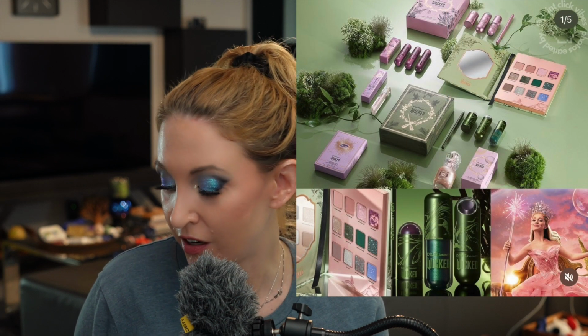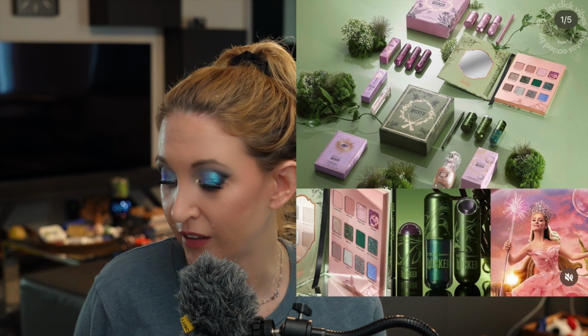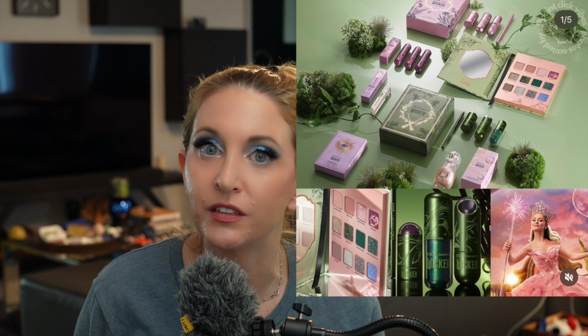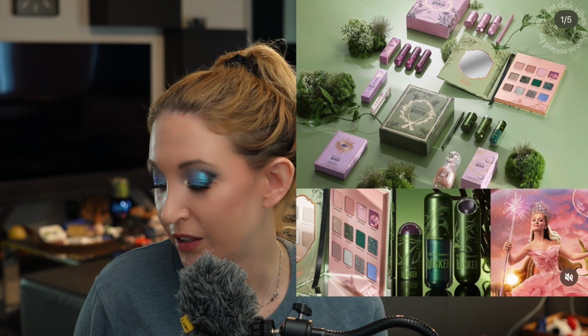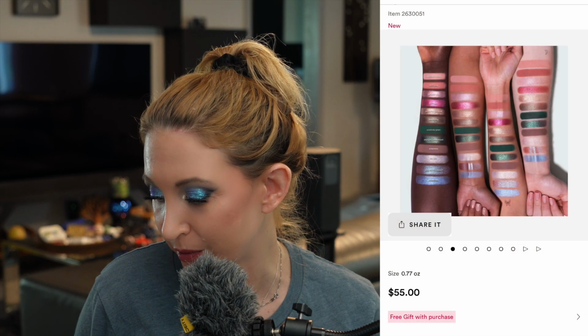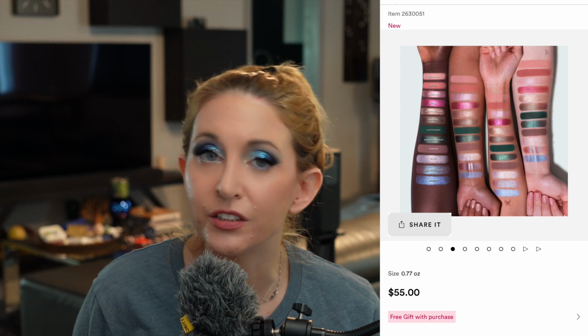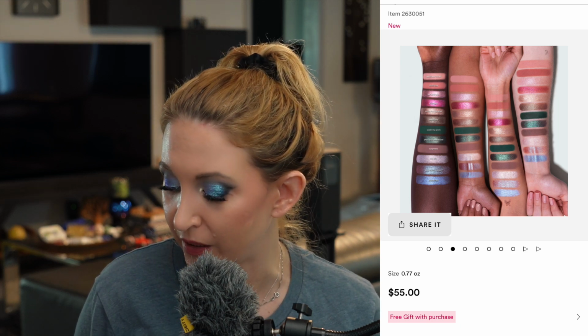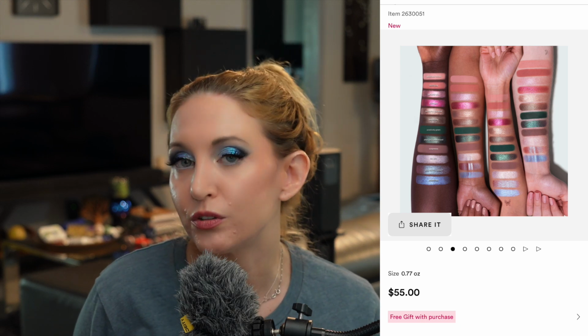Finally, I'm going to finish it off with this Wicked and REM collab. The eyeshadow palette definitely reminds me significantly of Odin's Eye, but it's cute packaging. I mean, all of the packaging here is adorable. I think it's a little too expensive for me to try it right now. I'll be really interested to hear the reviews of this, but that eyeshadow palette at $55, that's just a little bit too steep for me.